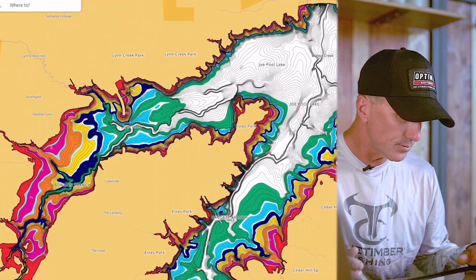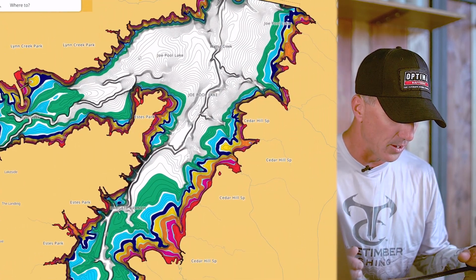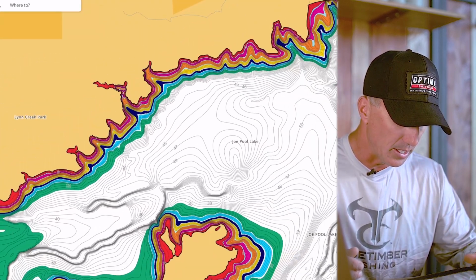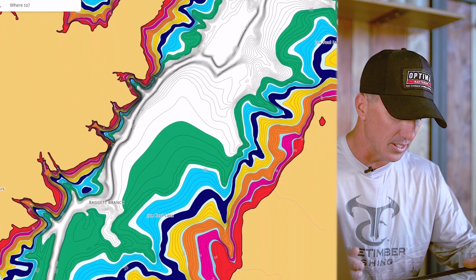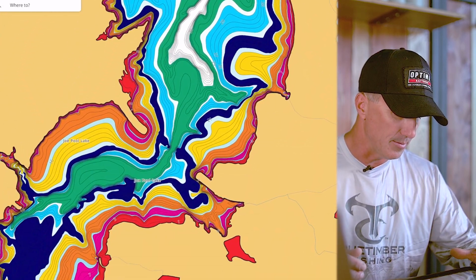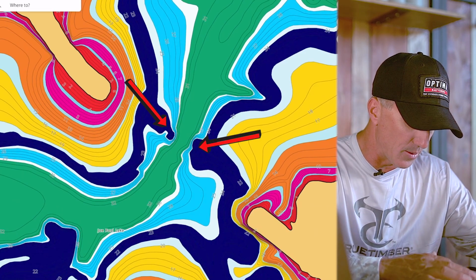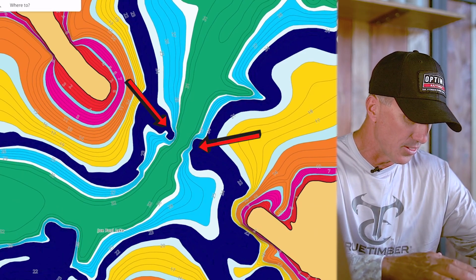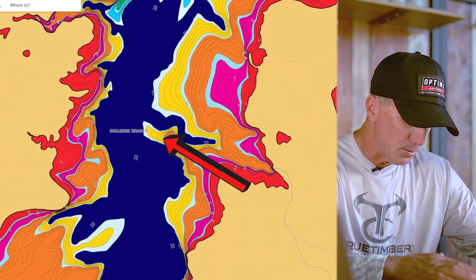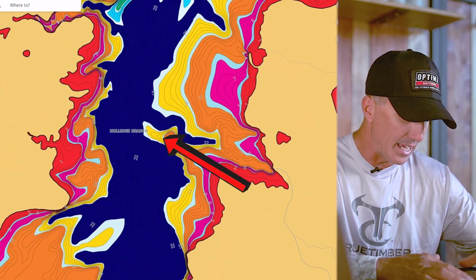So looking at this lake a little bit further, I want to get into Google Earth here and look at a few things. There's lots of great looking stuff on this lake, offshore cover it looks like to me. Some of these points right here stand out where it goes 22 to 32 feet really, really quick. This point right here looks really good. It's a lot like that last point.